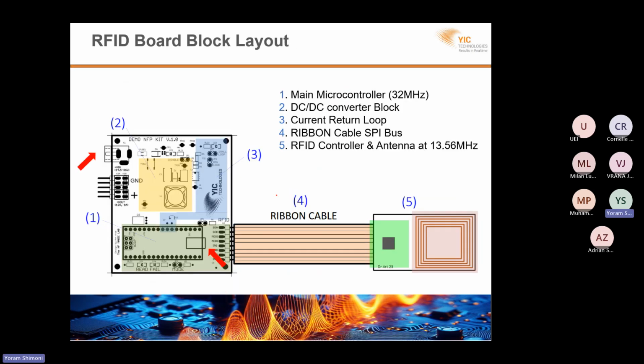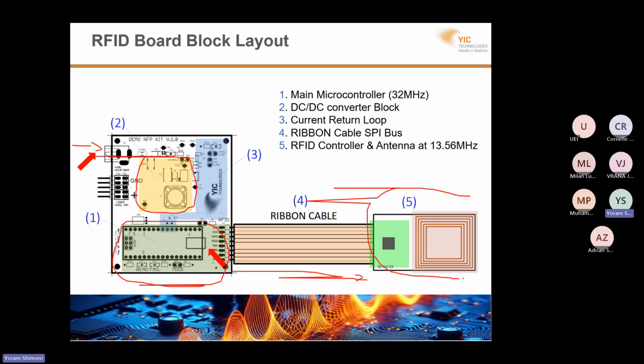So this is the block layout of the board itself. This is actually what I have here. Here is the DC to DC converter, and this is the wall socket. So the power will go through this block and will be converted. This is the main processor, as I mentioned, the 32 megahertz, the ribbon cable with the SPI communication, and this is the RFID section.